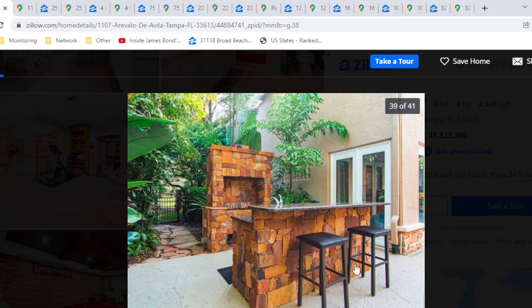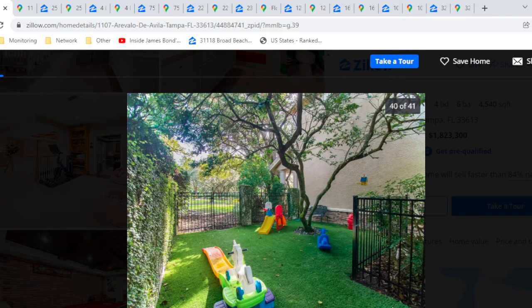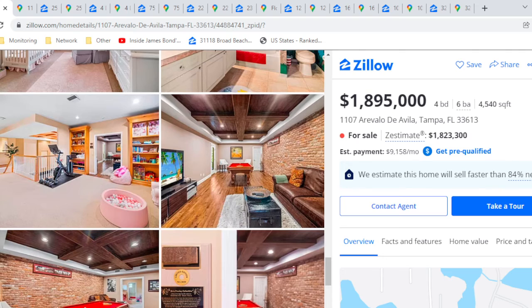Now what I don't like is, this tiki bar is kind of plain. It needs to be covered. It needs burners and stuff. So this was a little plain, and they have this also funky little area, they call it an area for a dog, but I don't know. But so that is the number one house.